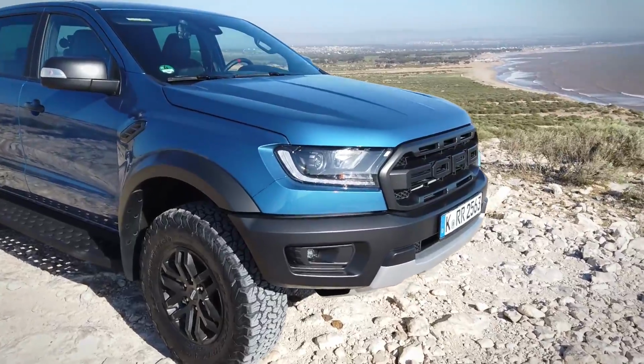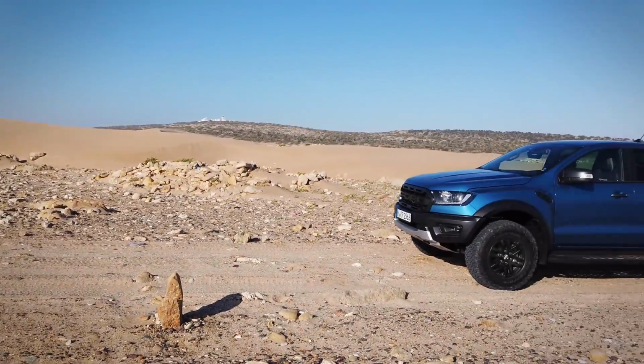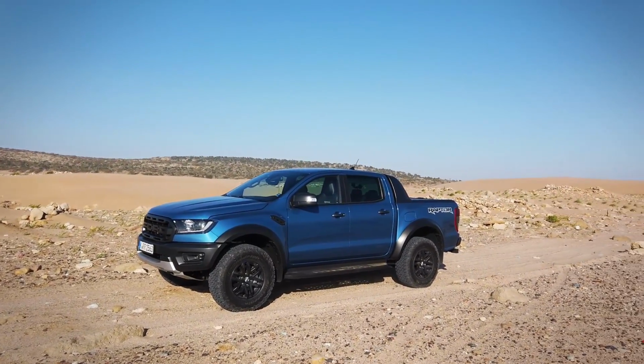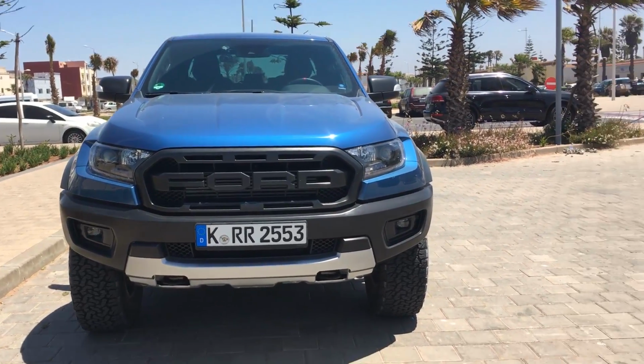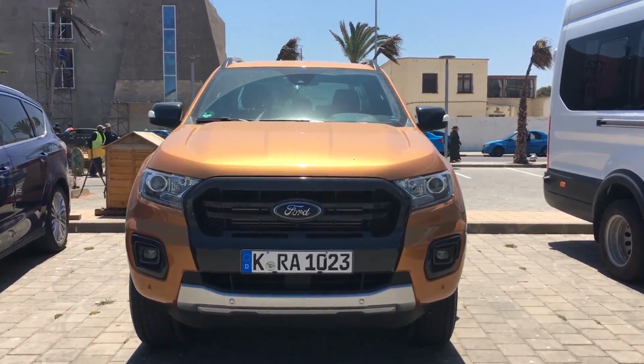One thing is much different. This car can go much further than one tank of fuel because it's a diesel. It's a bi-turbo 2-liter diesel engine. Don't get me wrong, this Ranger is no small car, but we somehow already know this car because it's based on a Ranger. There are many things that are the same.